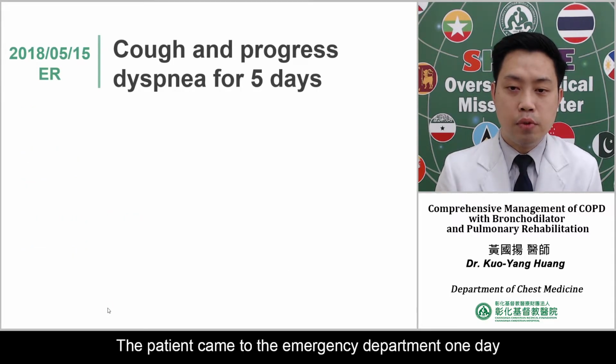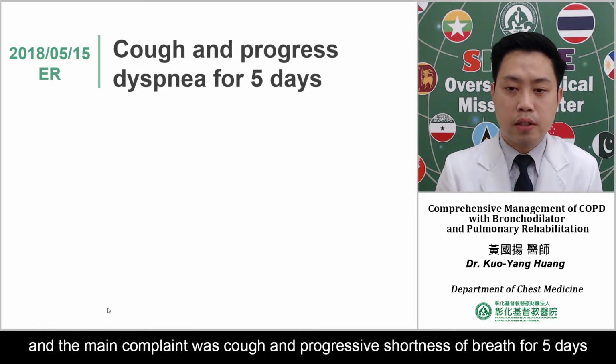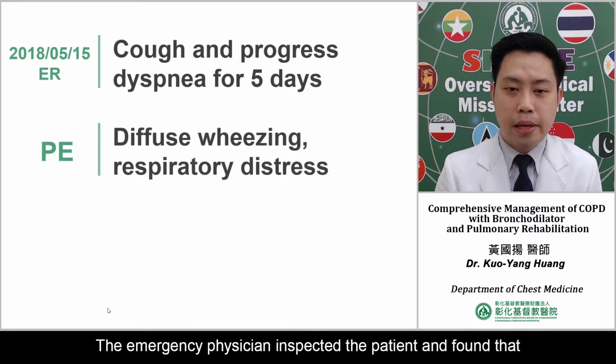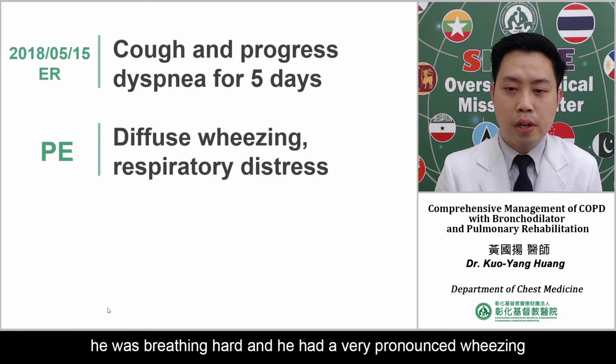The patient came to the emergency department one day, and the main complaint was cough and progressive shortness of breath for 5 days. The emergency physician inspected the patient and found that he was breathing hard and he had very pronounced wheezing.